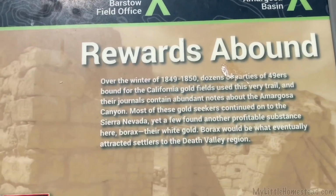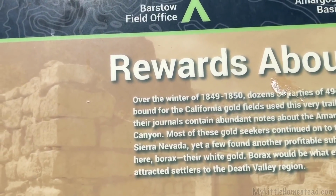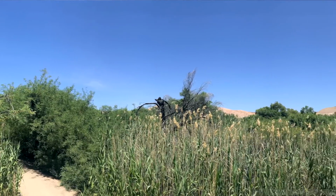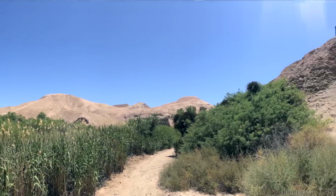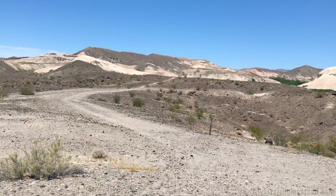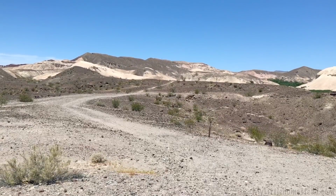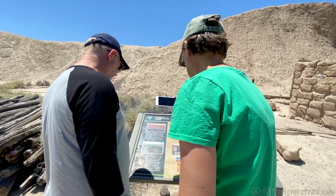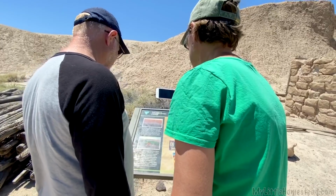In the winter of 1849 to 1850, dozens of parties of 49ers bound for the California gold fields used this very trail, and their journals contain abundant notes about the Amargosa Canyon. Most of these gold seekers continued on to the Sierra Nevada, yet a few found another profitable substance here: borax. They called it white gold. Borax would be what eventually attracted settlers to the Death Valley region.